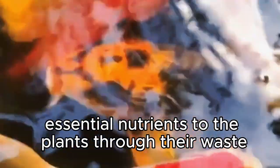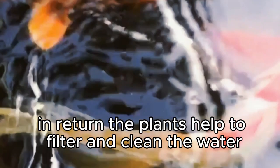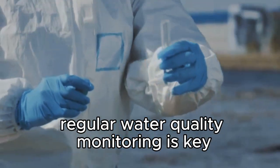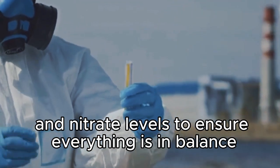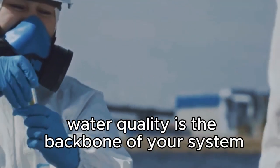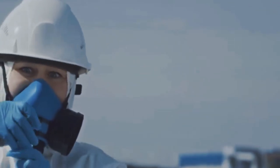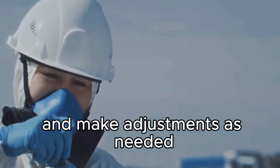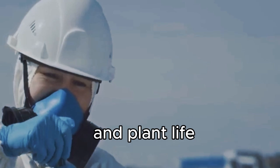Your fish are the life of the party, providing essential nutrients to the plants through their waste. In return, the plants help to filter and clean the water, creating a sustainable cycle. Regular water quality monitoring is key. This means checking things like pH, ammonia, and nitrate levels to ensure everything is in balance. Water quality is the backbone of your system, and keeping it in check will prevent many potential problems. Use a reliable water testing kit to frequently measure these parameters and make adjustments as needed. Remember, consistency is crucial for the health of your aquatic and plant life.